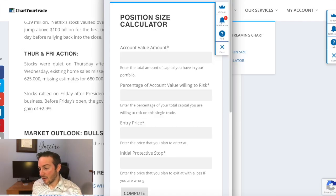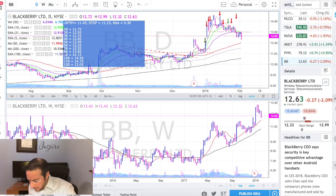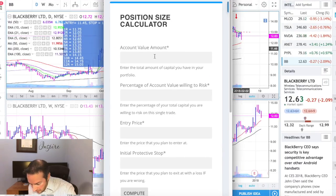And it also allows me to leverage a position where my entry point and my exit point are close together, because I'm able to buy a lot more shares and still only risk just this much. So in this example, let's see, what did we say we were doing with BlackBerry? We were going to enter at 13, exit at 12.32.